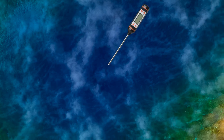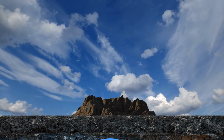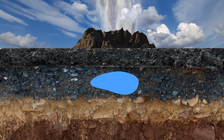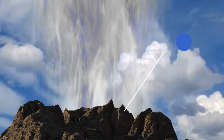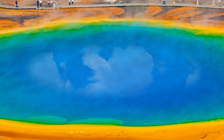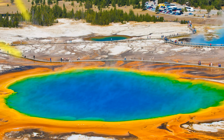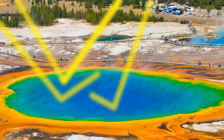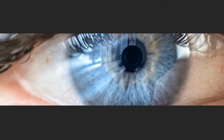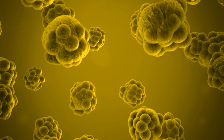That's where the water temperature is the highest, reaching 189 degrees Fahrenheit, because this area is right over the underground water source. The water there is too hot even for microbes. That's why what you see is mostly clear water. As for the reason for its blue color, it's the same as why the sky is blue. Sunlight hits the surface of the water and the light scatters, but the blue light scatters the most, getting reflected back to your eyes.